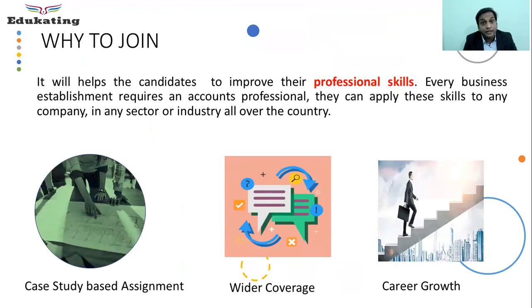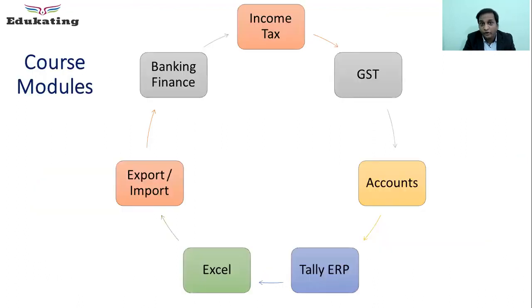The next question will come: why should someone join this program? As discussed, these 6 modules will create skills in every segment. You are not only provided the theoretical provisions, you are also given case study based assignments, wherein you will learn how to handle the practical environment, how to handle the practical case. So when you join this course, you can easily handle the actual work, even though you do not have work experience, or you have lesser experience, or you do not have experience in a particular segment.